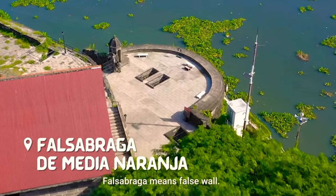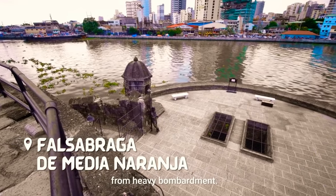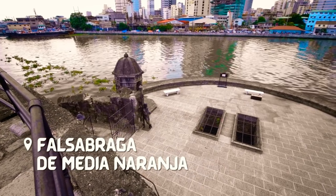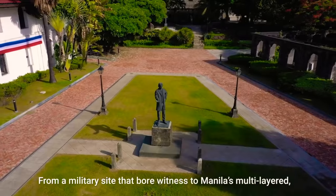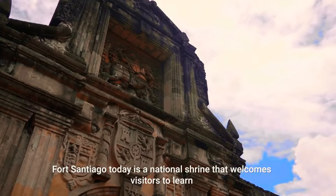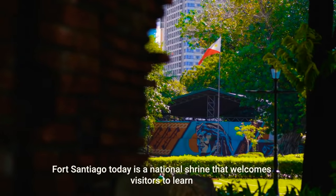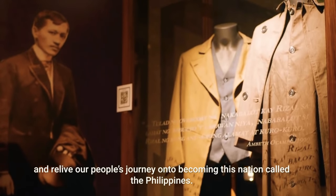Falsa Braga means false wall. This deceived the enemy and protected the fort from heavy bombardment. From a military site that bore witness to Manila's multi-layered and at times tumultuous past, Fort Santiago is today a national shrine that welcomes visitors to learn and relive our people's journey onto becoming this nation called the Philippines.